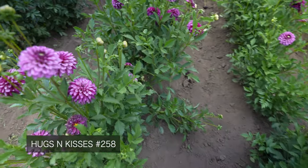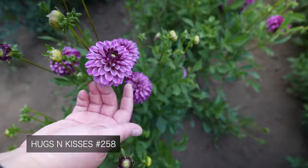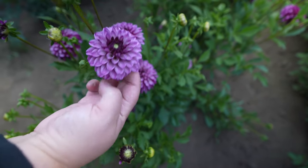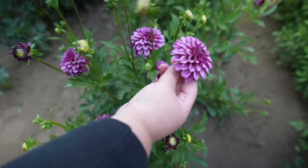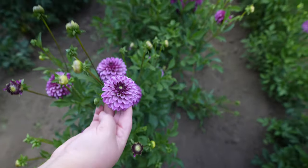Hugs and Kisses. Look at how cool this one is. You have the lighter petals on the top, and then underneath, you can see they get darker, or they are darker. That's really cool.